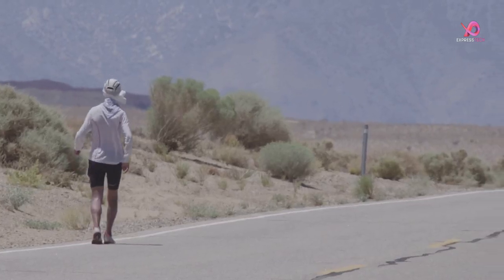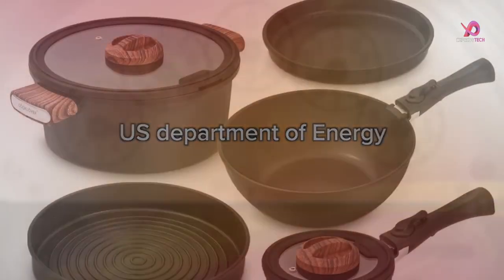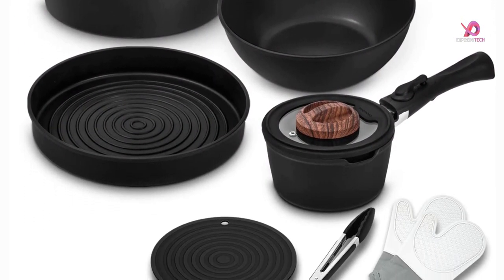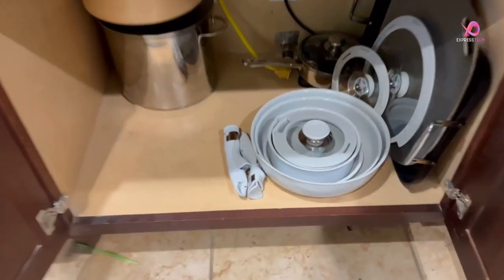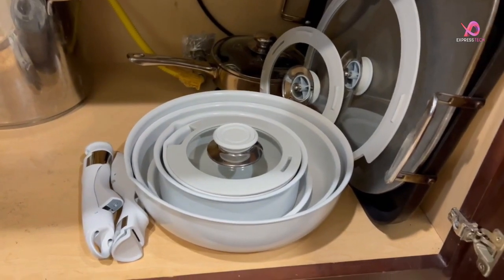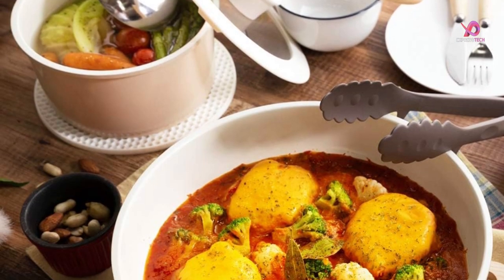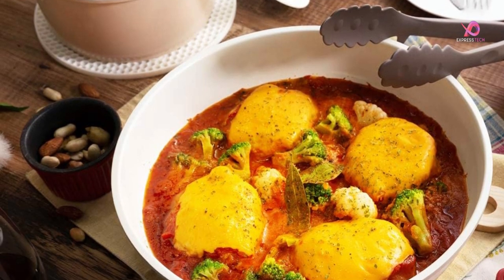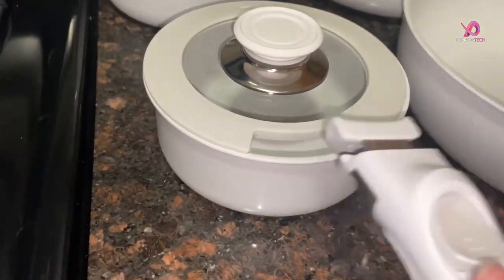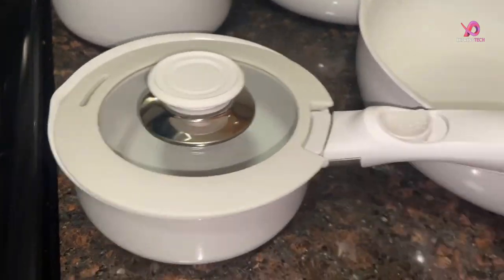Are you tired of cluttered cabinets and overflowing drawers in your kitchen? Do you need help finding suitable pots and pans for your cooking needs? Look no further than detachable handle cookware sets. These space-saving wonders provide versatile cooking functionality and allow for easy storage in even the most compact kitchens. This video will review the top 5 best removable handle cookware sets to help elevate your cooking experience and streamline your kitchen organization.